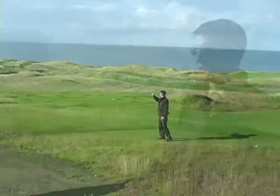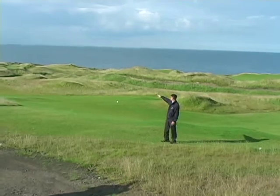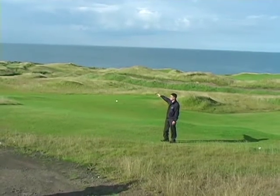This is our Castle Course, the 7th course at the home of golf. We're currently building the course and it's right on schedule for opening next year. As you can see, the views out over St Andrews Bay and the North Sea are spectacular. We're here on a beautiful summer's evening and it really is a pleasure to be looking around this course today.